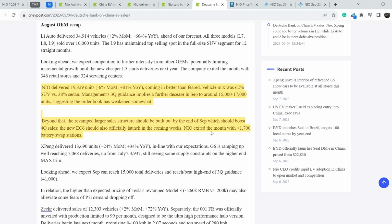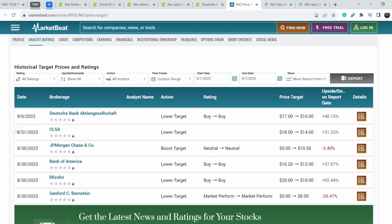NIO exited the month with more than 1,700 battery swap stations. And I have to say that Deutsche Bank reiterated their forecast for NIO, and on September the 6th they set a buy rating, but they reduced the price target from $17 to $16, and it still implies about 48% upside potential from current levels.